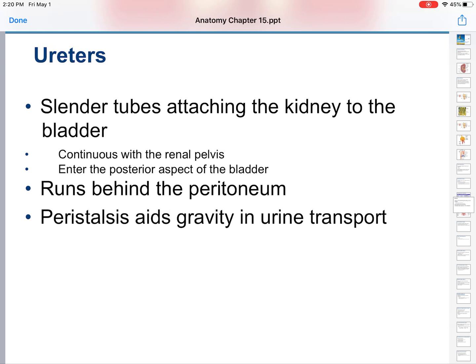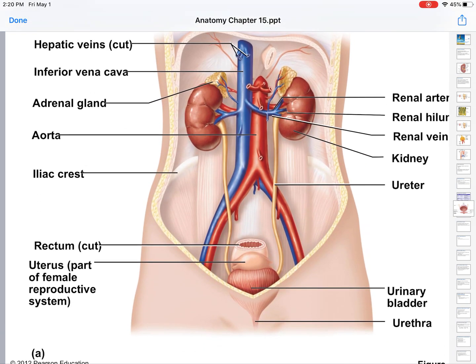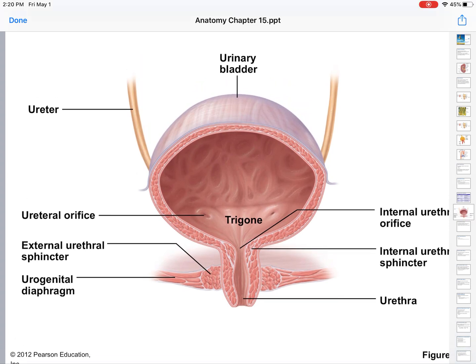They're continuous with the renal pelvis. They run behind the peritoneum and they have peristaltic movement as well as gravity. Here you can see them as little yellow tubes connecting the kidneys to the bladder. Let's talk about the bladder. There's not really much more that we're going to talk about with the ureters.